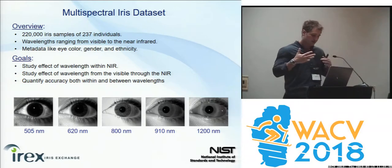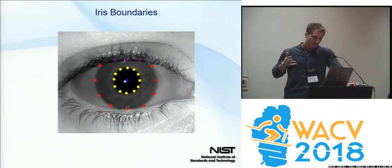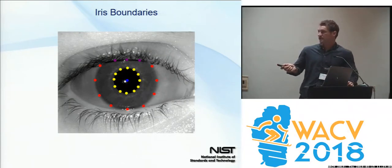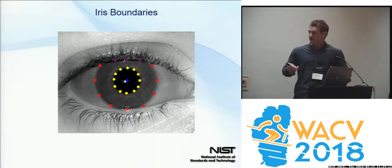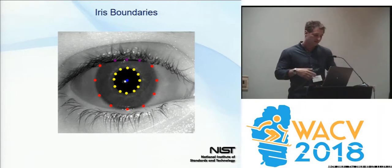And one more point, we manually marked up the iris boundaries because we didn't want to task the matchers with having to find the iris boundaries, especially at the longer wavelengths, because at longer wavelengths the contrast of the limbus boundary is much less defined, so traditional methods of finding the iris boundary, like Daugman's integro-differential operator, may not work because the contrast just kind of disappears. So we just didn't want boundary localization to be a possible confounding factor.